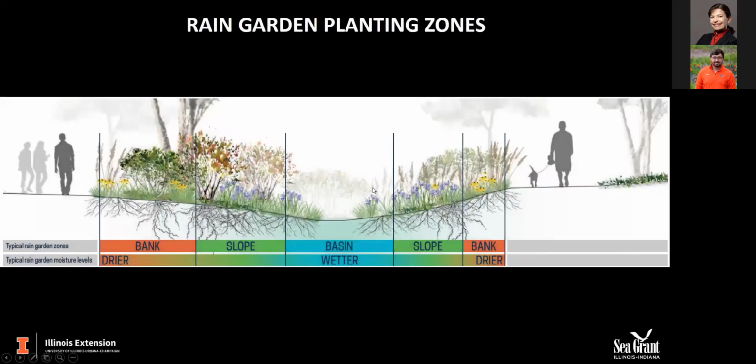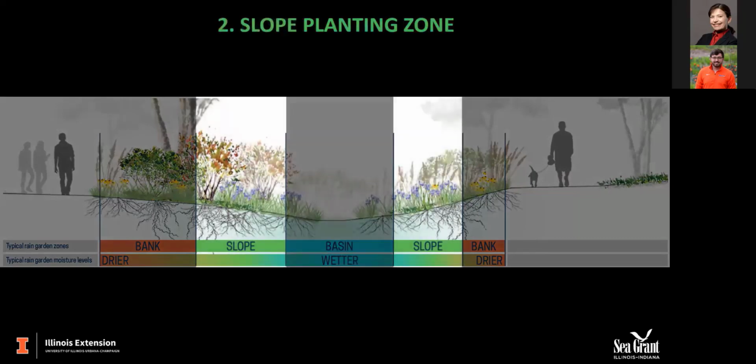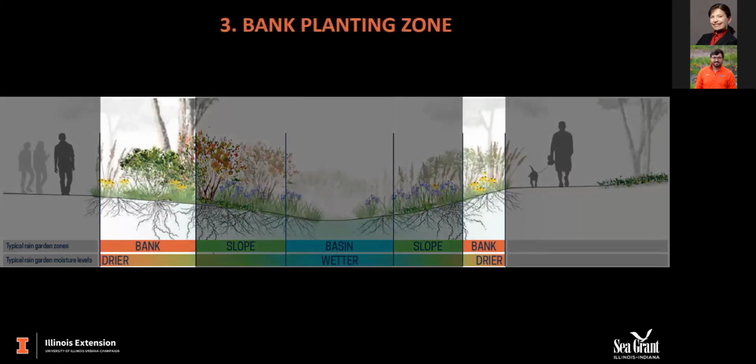So I'm quickly going to go through the other design concept that we had to think about at the Red Oak Rain Garden. We were thinking about all of those layers that I just talked about, but then we had to add in the third dimension of the rain garden, and that is the bowl shape that makes the rain garden a rain garden. So we've got a basin planting zone, we've got a slope planting zone, and then we have the banks.